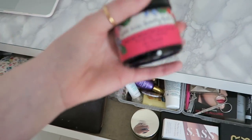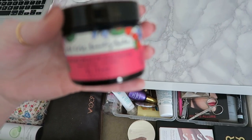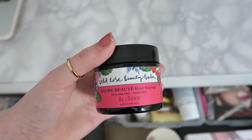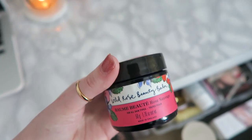I've started using this again, by the way. It's the Neal's Yard Wild Rose Beauty Balm. I've started using it on my cuticles and on my nose and stuff, at night when I've taken my makeup off. Or I've put it on today because I'm having a no makeup day. But yeah, really like that. And it smells really good too. Normally I hate rose scents, but I quite enjoy that one.